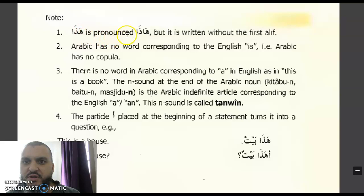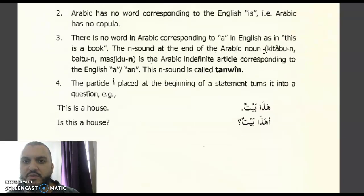Note, هذا is pronounced هذا, but it is written without the first alif. It's not alif here, but here. This is how it's read, but this is how it's written. Arabic has no word corresponding to the English is. Yeah, we don't have a word for is in Arabic. We'll go into detail later on that.